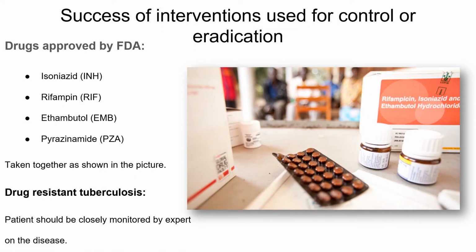Successful interventions approved by the FDA that are used to control tuberculosis are antibiotics. These antibiotics contain isoniazid, rifampin, ethambutol, and pyrazinamide. These drugs are taken all at once to cure TB, as shown in the picture, because if they are taken individually, then the TB may develop resistance to that drug and will be considered useless. If the TB is drug resistant, then monitoring the patient will be needed.